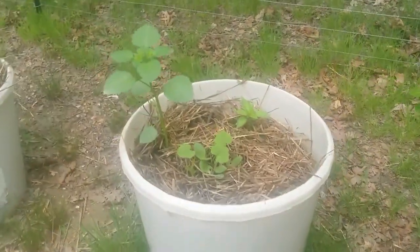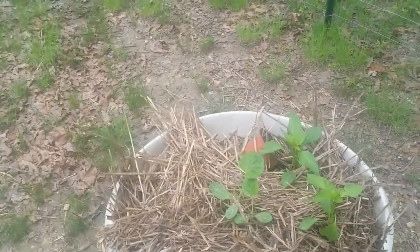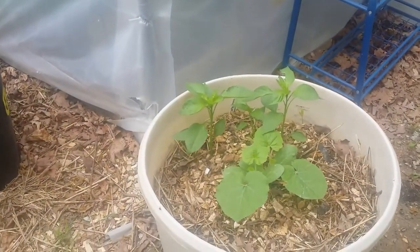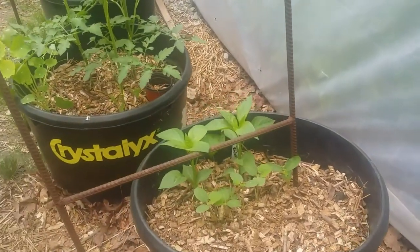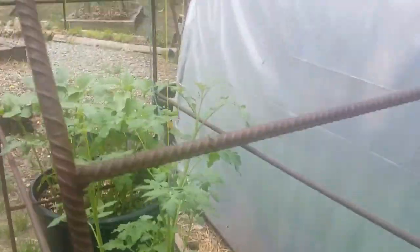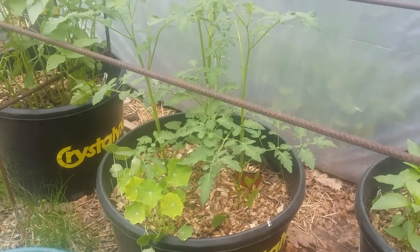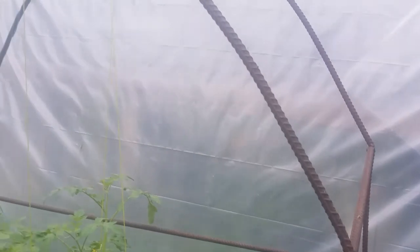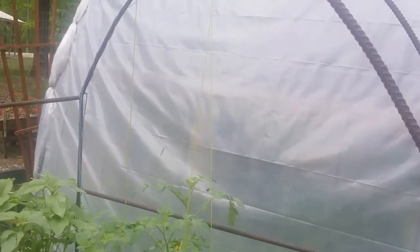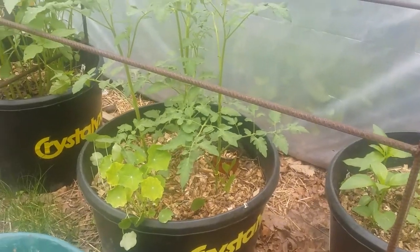I've got some more squash and peppers planted in tubs, which is full of compost and leaves and straw. We've had a little bit of rain here. I've got cucumbers there. I've got to plant some more cucumbers. They didn't all come up. And these were some tomatoes that came up voluntary. And this is the arbor that my cucumbers will climb. So I just left the tomatoes and just tied them to the top. And we'll see how those do. There's some nasturtiums.